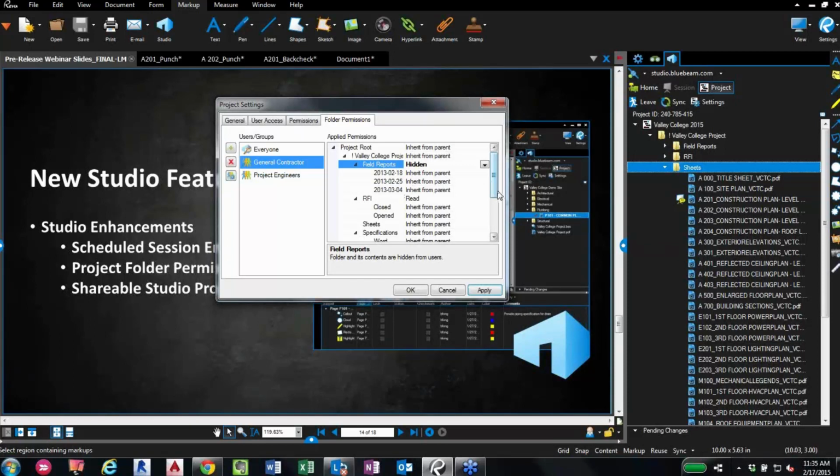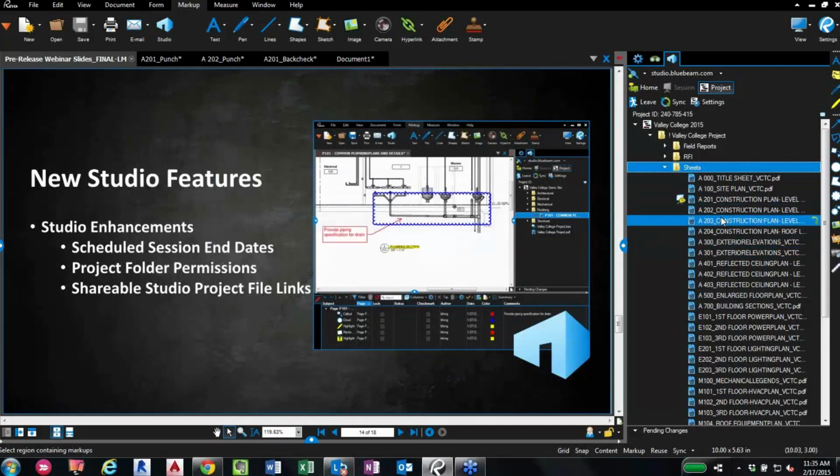Again, it is folder level permissions. So if you have subfolders within there, by default, it's going to inherit from parent, or you can choose different permissions for those subfolders as well. So keep in mind those folder level permissions are all found under the folder permissions tab. Also inside of Studio Sessions, let's go ahead and click on apply so we can apply that there.